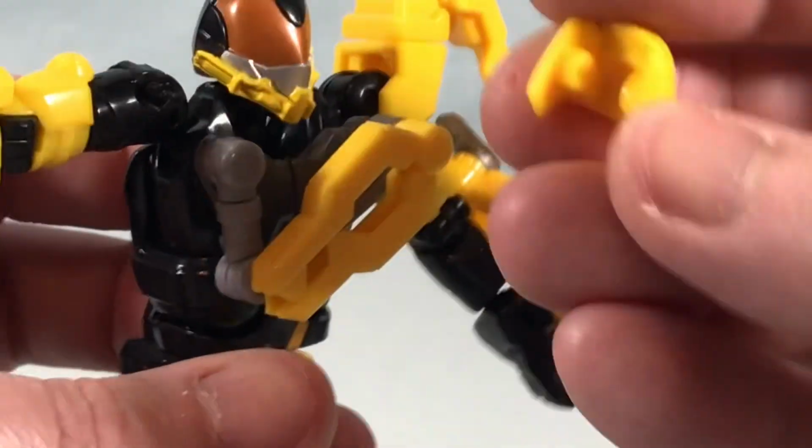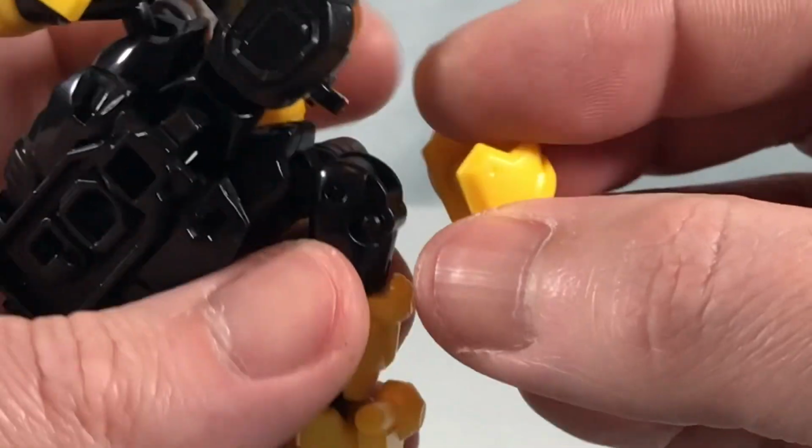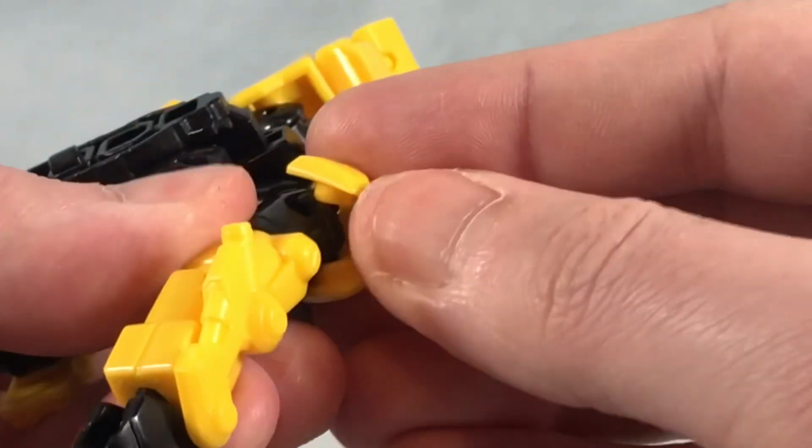We're going to bring in our other shoulder pad. And I believe it gets connected like this. So we're going to do one side here and then squeeze this to fit over.